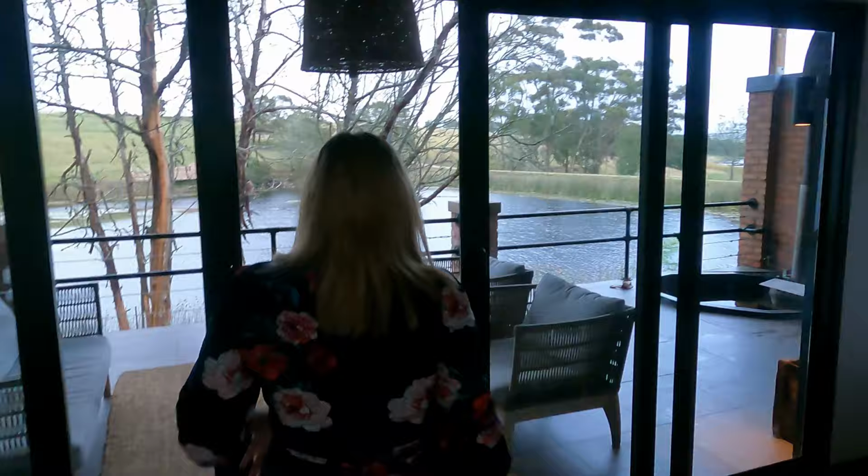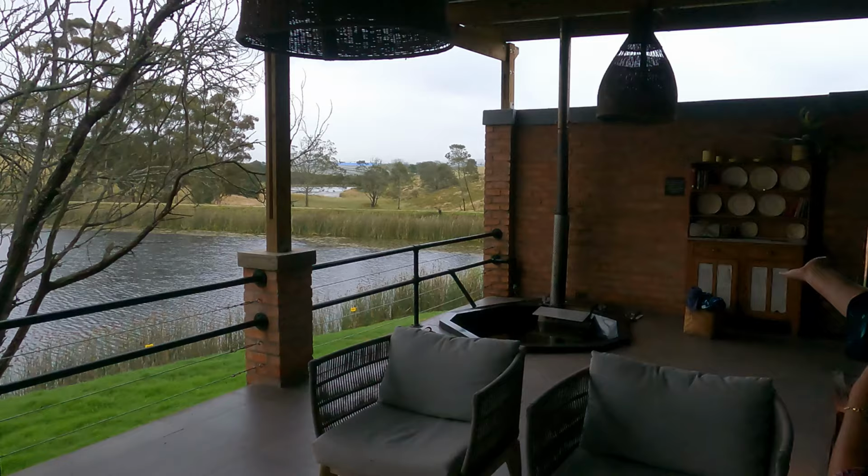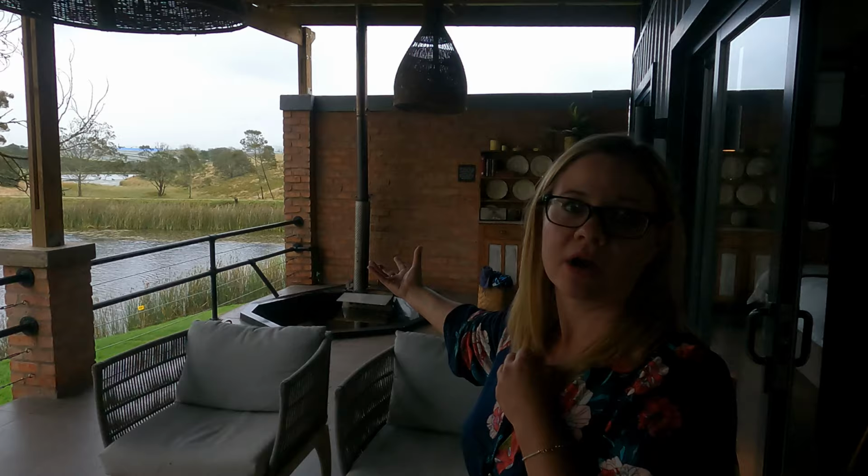So we've got this big balcony where we're going to braai tonight. Got a braai area. So Nick's gonna braai. And then we've got a pool, and this we call a donkey because you warm the pool up by making fire. You make a fire in the pit there, and then it warms the water, and it's going to be like a spa, a mini jacuzzi.